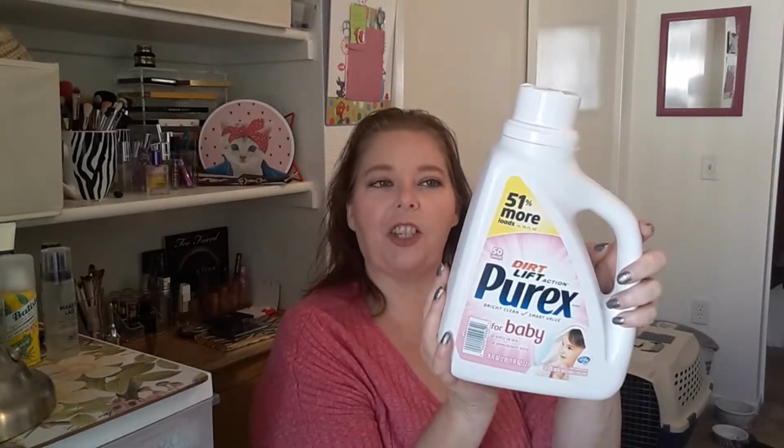And then let's talk about laundry. This is my favorite laundry detergent. It's the Purex Baby. I really like this one. It smells like clean baby. It's so good. I used to only use it for the blankets. But I've just got to the point where I don't want detergent for this and detergent for that, so I just use this for everything. No babies in the house, but dang, it smells good. And it really gets the laundry clean.